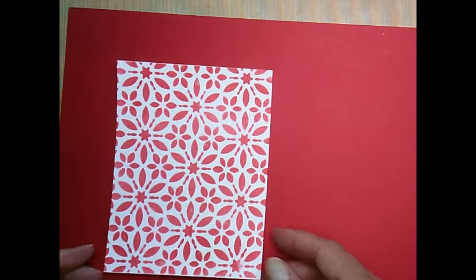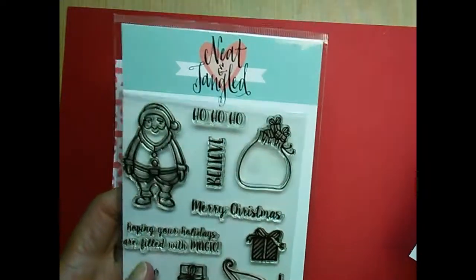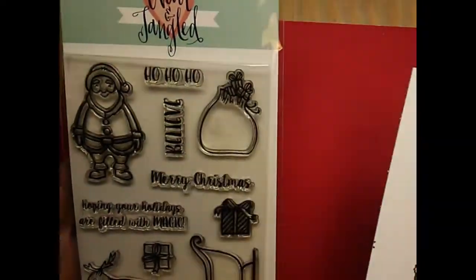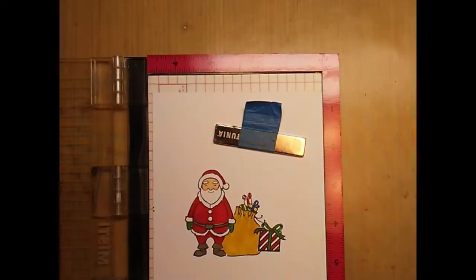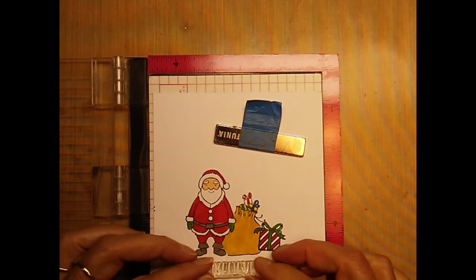You can see I'm going to mount it on some red paper, and I colored the Santa stamp from Neat and Tangled, and I colored him earlier. So again, I'm going to go ahead and cut him out and mount him on the cards. I'm kind of taking you through my crazy thought process here. I needed to add a word, so I'm adding the word believe.